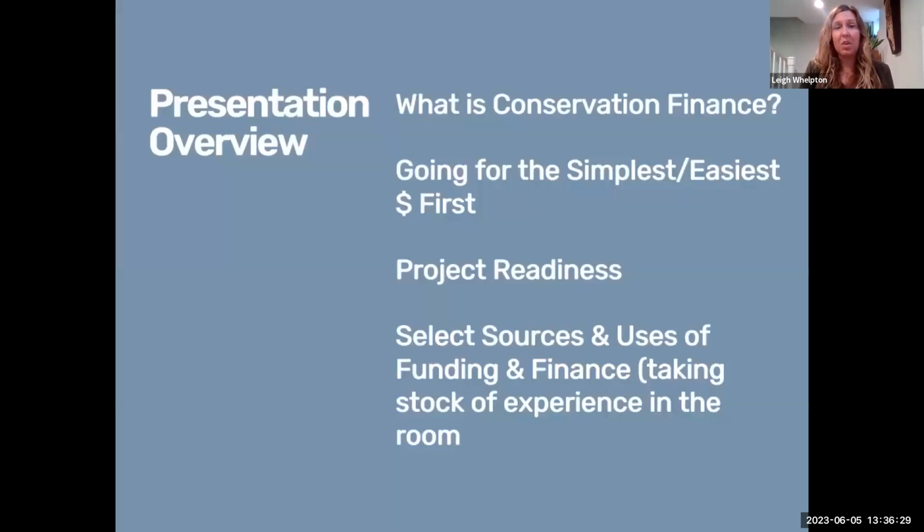And then really the goal today is to share a little bit about conservation finance, our perennial talking point about going for the simplest and easiest money first, touching on elements of project readiness, and then getting into some select sources and uses of funding and financing.